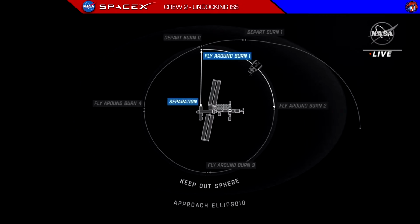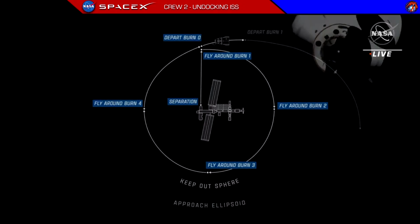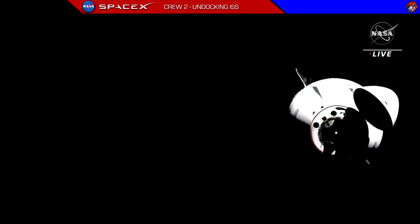So Thomas will be taking pictures, and essentially Dragon will be making one big loop around the station to perform this photographic survey. This was a very standard procedure for the shuttle. The shuttle used to undock from the International Space Station and regularly survey the station, providing updates, particularly when it was under construction, right? It was a very dynamic phase. That was more of the assembly phase of the International Space Station.